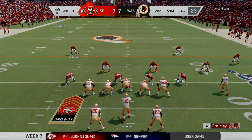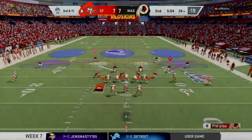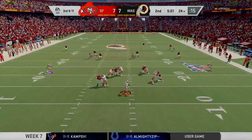54, right there. Hey, two. Hey, one set. Check line 54. Line 54. 2. From the gun on 3rd, Garoppolo.